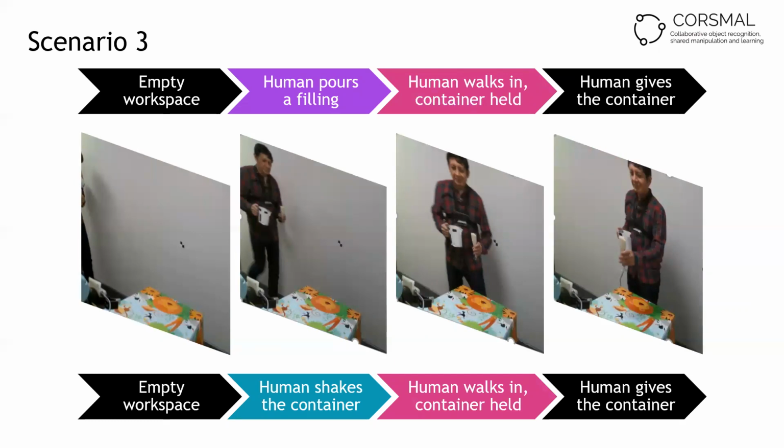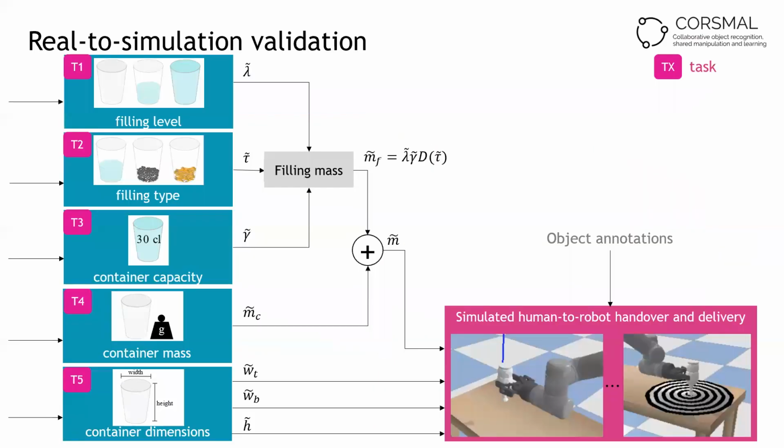As the goal of the challenge is also to target human-robot collaboration, we provided a real-to-simulation framework that validates the physical properties estimated by the participants to the challenge into a simulated human-to-robot handover scenario. To achieve this, the first three tasks are combined to estimate the filling mass with a non-linear formula. The filling mass is then added to the container mass to provide the estimated object weight to the simulator, along with the estimated object dimensions.